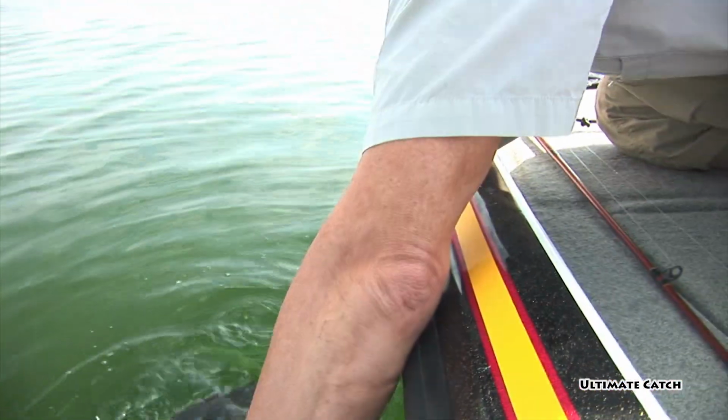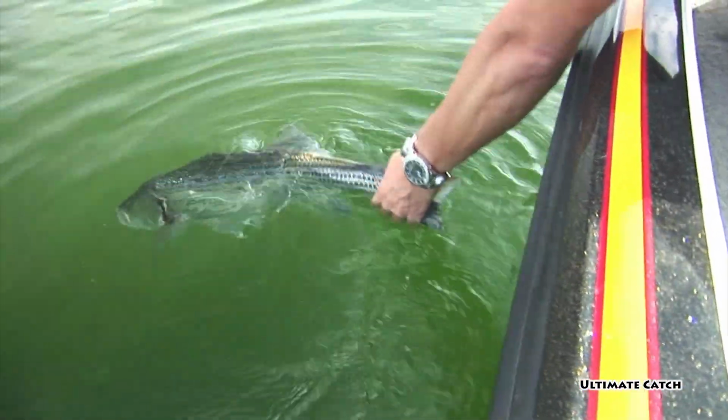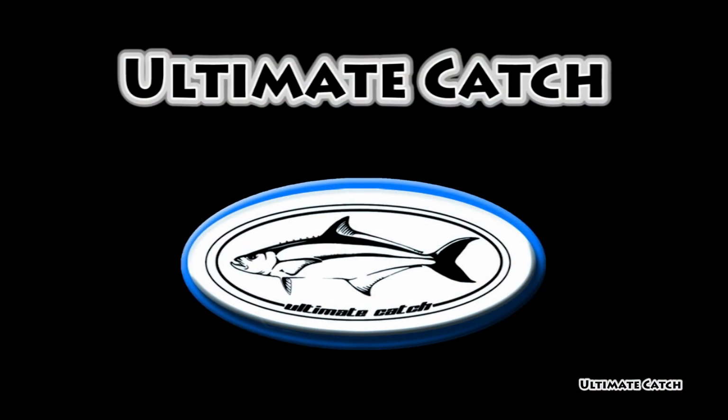Look at him. You always want to gently revive the fish back and forth. Pump some. There you go. Good job. Beautiful.